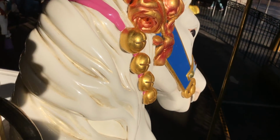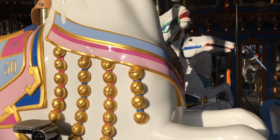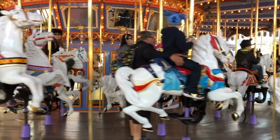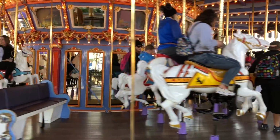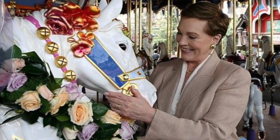Back in 2008, Jingles underwent an extreme Mary Poppins makeover. Now the horse circles around the carousel proudly as a dedication to the OG Mary Poppins herself, Julie Andrews. Jingles was Walt Disney's favorite horse on the carousel. After all, she is the lead horse who knows how to rock rows upon rows of jingle bells.